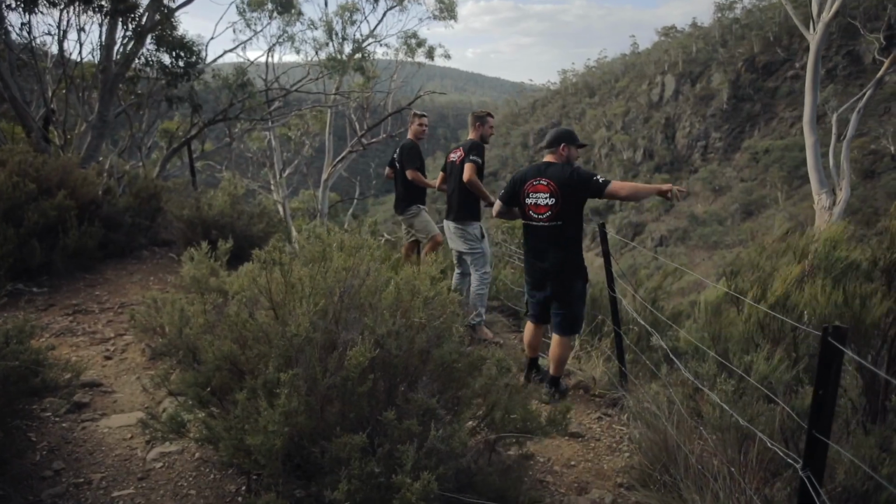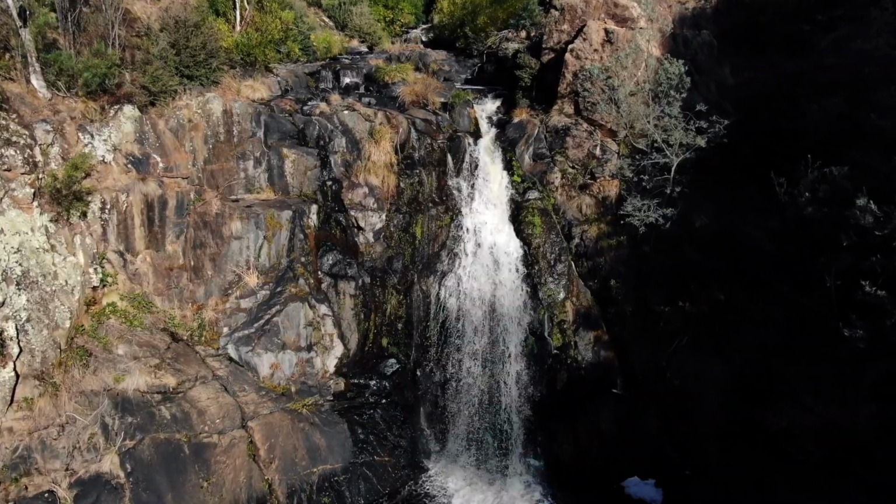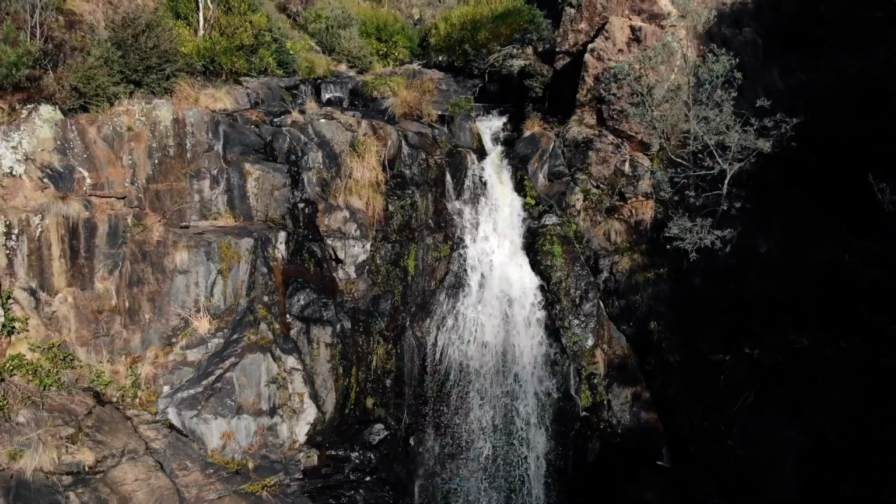We'll skip over that waterfall because that sucked. You couldn't get anywhere near it. It was bloody about 500 metres away. That was just good work by our cameraman to get a nice drone shot. There's a couple of bird watchers in there too. Remember these guys in the bushes? Weird, weren't they? Something going on.